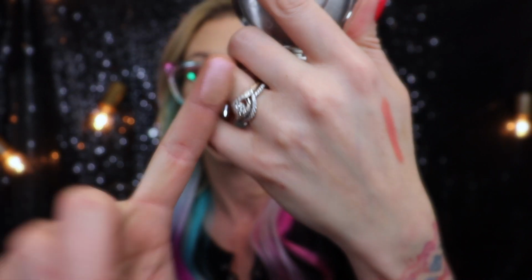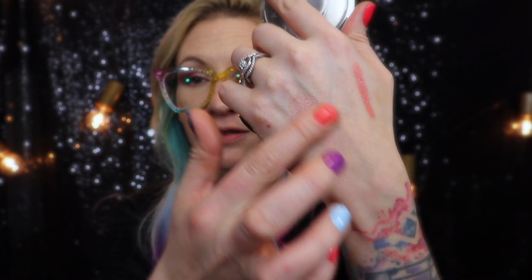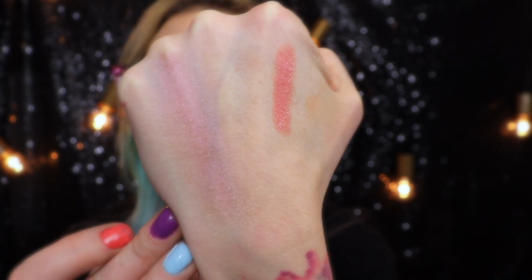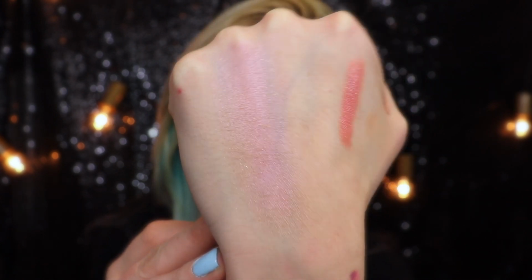Here it is on my finger. Let me swatch it better here. Actually, that is really pretty. I don't know if the camera is picking that up or not. I do hope so. It is pretty. I might wear it maybe in the summer when I'm a little more tanned. I'm pretty light right now.